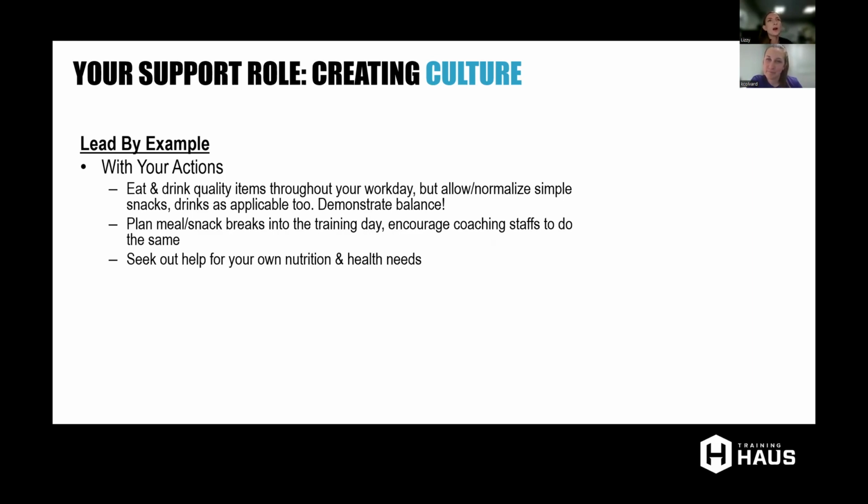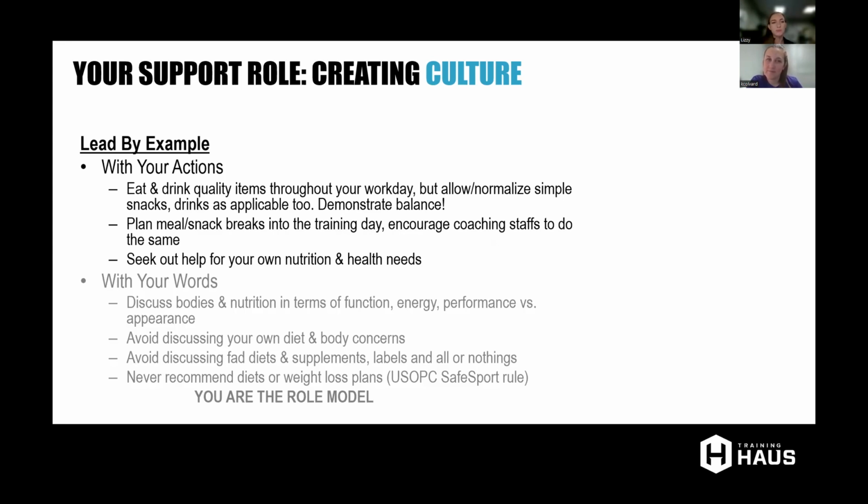And then if you're an adult or a parent who feels like you need some of that support with your nutrition and you've never really sought it out before, it's never too late to seek out that help. Because if you want to set that example for your child or for your athletes, it's okay to start with yourself and figure out what support you need to be able to demonstrate that good example.